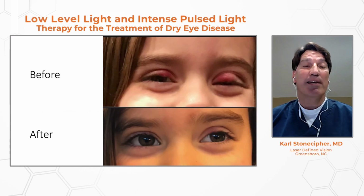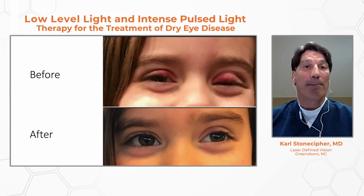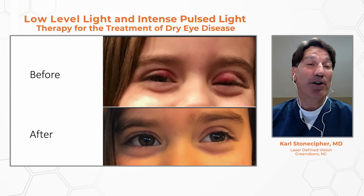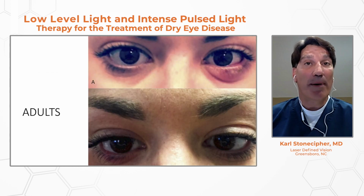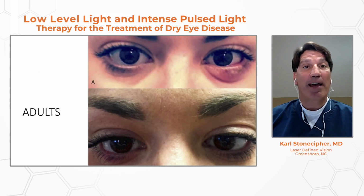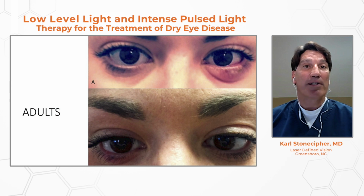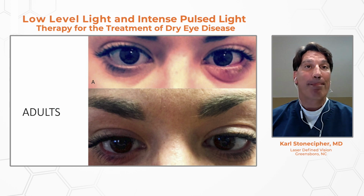Here's a young lady. This is typical in terms of younger patient populations where they get multiple hordeola on both eyes. We did the before and after. I have now treated her younger brother for the same issue. Here's an adult patient who presented with an extremely large hordeolum that was unresponsive to previous intervention, and we placed her on the mask 1 time, 1 treatment, and she improved, as you see in the below.